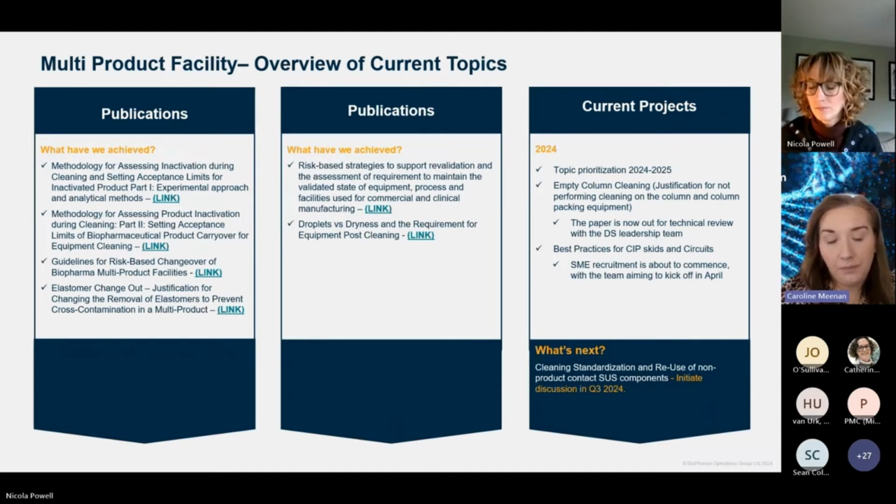Where we're at now in the team, we have the topic prioritization, which I'll delve into in more detail in a minute. Looking at the day-to-day work the team focus on, as you can see with the library, they are very cleaning focused. The team contribute quite a lot to the annual CIP summit, which is held in the US. The team take the outcomes from the CIP summit and feed them back into the multi-product team. We'll talk about the key learnings, key objectives, pain points, and then look at what topics we think they should focus on.